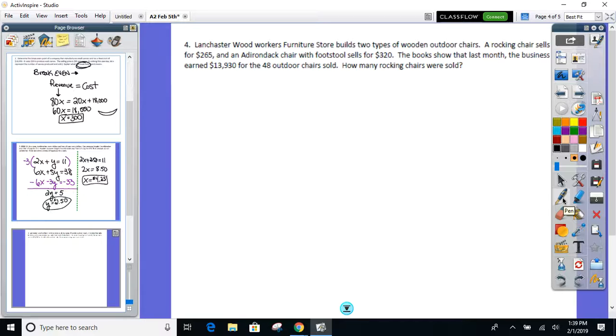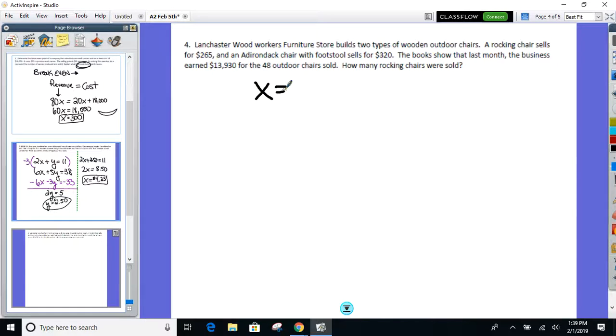All right, so how many rocking chairs were sold? Well, we have two types of chairs. We got the rocking chair, and we got the Adirondack chair. Doesn't give us variables like the last one did. So do we want to make up our own or stick with X and Y? God, you guys are not creative. All right, what do you want X to be then? Just for you, Dom. Adirondack chairs, A-D-I-R. And then Y for the rocking.